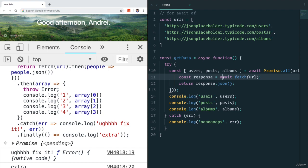Now, the cool thing about this new feature is that it allows us to loop through our async await calls if we have multiple of them, just like we are able to using the for of. So using the for of loop that allowed us to iterate over iterables, we're now able to iterate over the await promises that we're going to have. But instead of talking, let me show you in code.